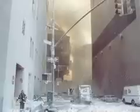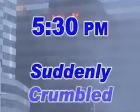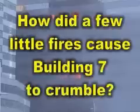Despite the fact that the fires in Building 7 were so small that the sprinkler system should have extinguished them, at about 5:30 in the evening, the building suddenly imploded and crumbled into a pile of rubble. How did a few small fires cause Building 7 to collapse? According to Bill Manning, editor-in-chief of Fire Engineering, a magazine for fire departments, fire has never destroyed a steel building.